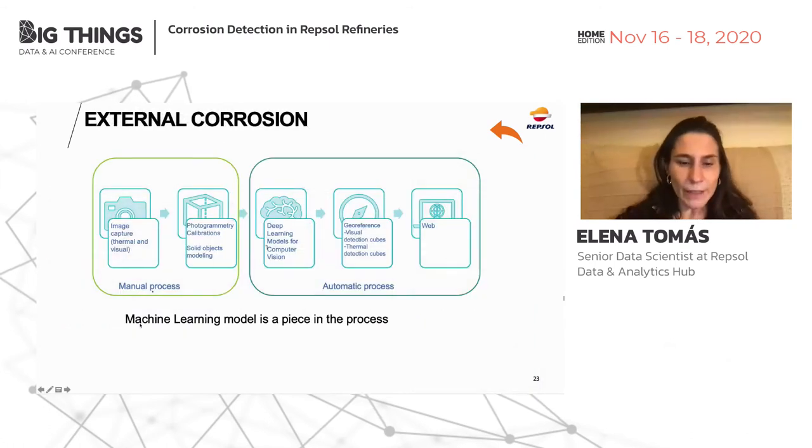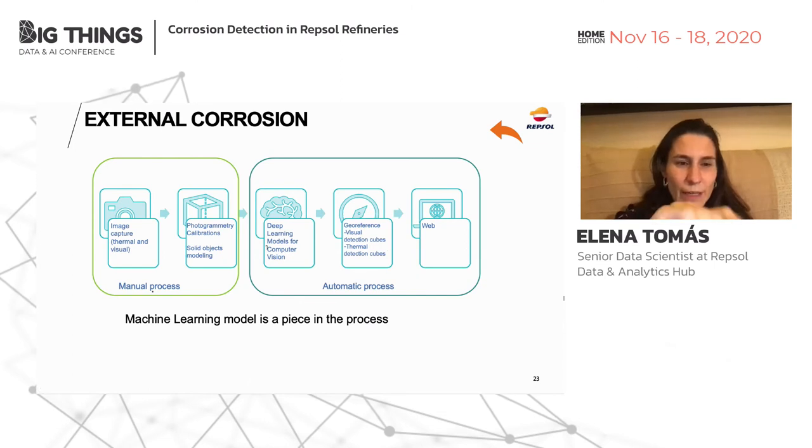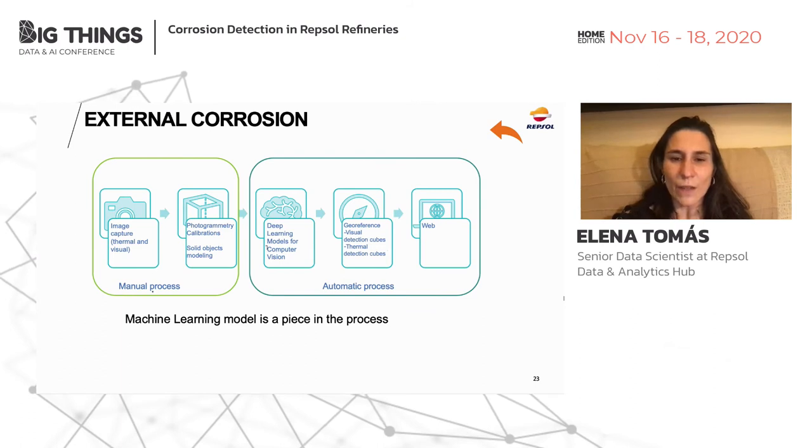But this machine learning model that I have presented is only a small part of our whole pipeline. I want to emphasize the whole pipeline that we have developed in this project. The first part, in green, is the manual process, which has to do with modeling in three dimensions the space that we are studying. The second part is automatic, which includes the machine learning model, the linking between the 2D images and the 3D georeference of the defects, and the web application that we have built.